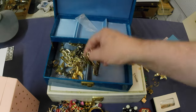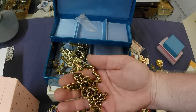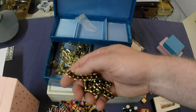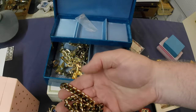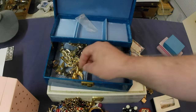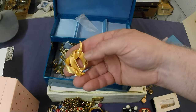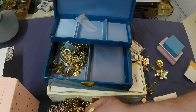Wouldn't that be good if that was gold? But it is light, there's nothing to it. So that'll be plastic. Pretty sure that's nothing. If that's Miriam Haskell or something like that, folks, let me know. But I don't think it is. And we've got another brooch. Again, nothing special, I don't think.